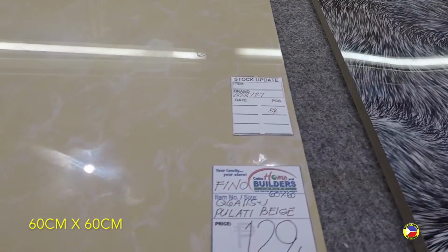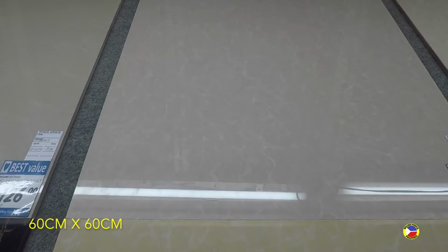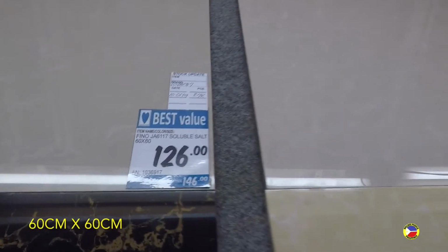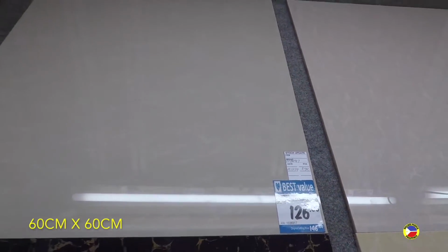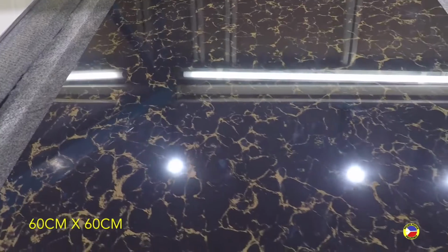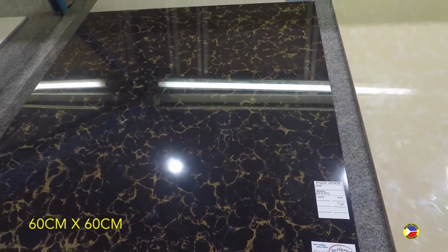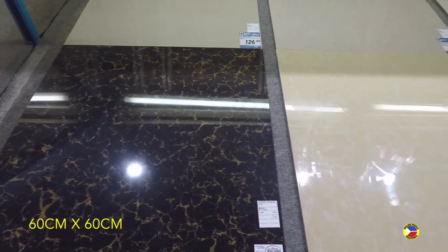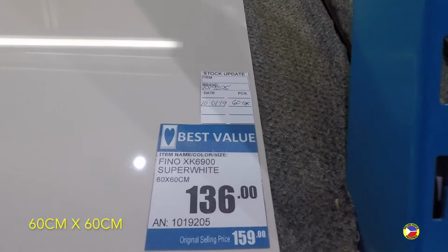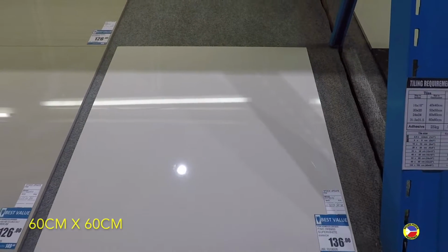This is the marble effect at 129, Pulati beige. And you got the 129, 125, white one, 126 slightly gray one, and this is the black and gold color tiles. It's called Pulati Black at 179 each. Because if it's darker colored, it seems to be more expensive. This is 136 super white, just plain white 60 by 60 tile.